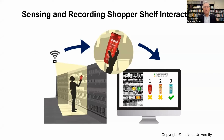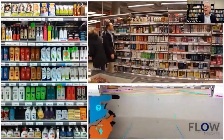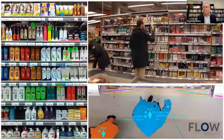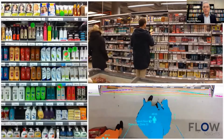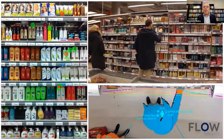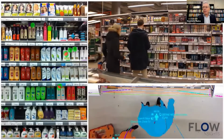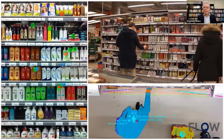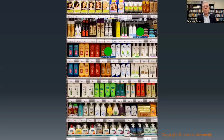So let me show you a little video clip. Here you see a shopper entering the hair care section of the store. And what's being tracked by the computer is shown in the bottom right. And then the interactions are plotted on the planogram on the left. So you see the shopper picks up a product, puts it back, picks up and retains the second item. And this is what's being recorded.